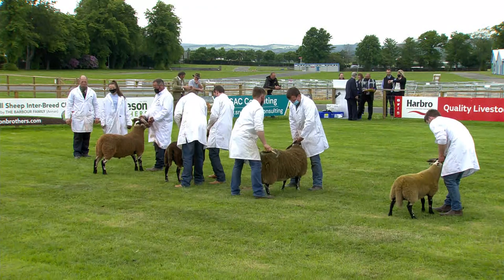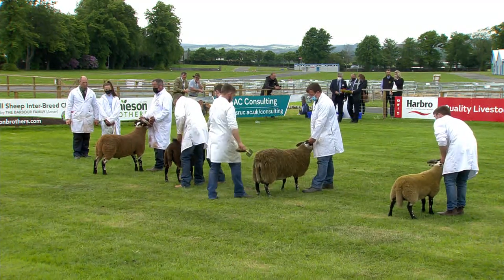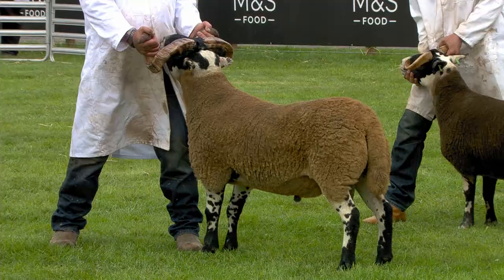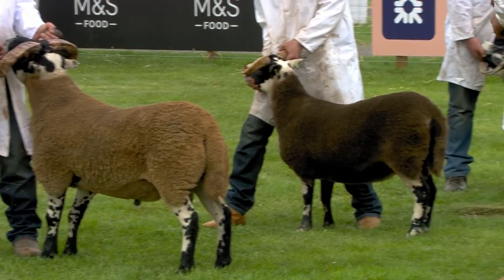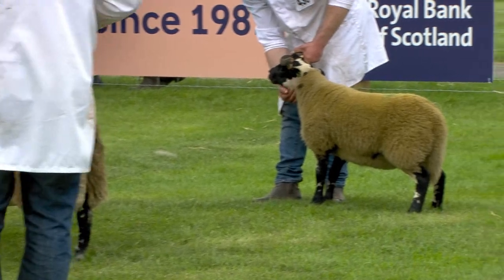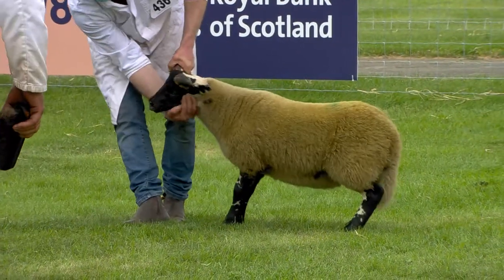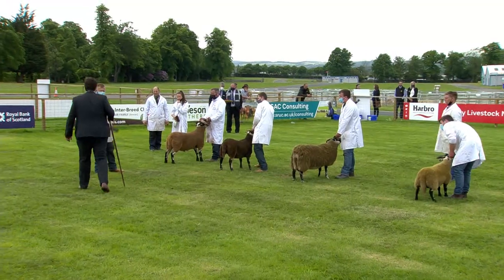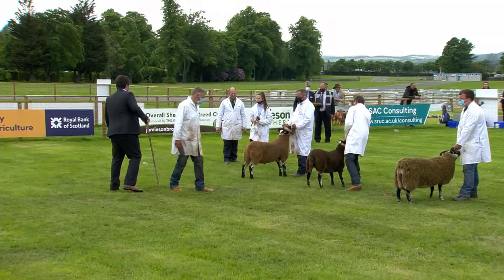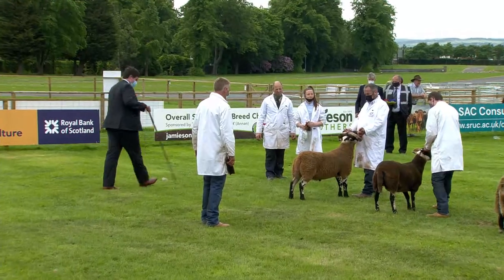So yeah, folks, if you've just joined us, you're now looking at the overall championship for the Scottish Blackface breed here at the live showcase. Male champion and the female champion going head to head for the top honours. So James's choice is between the Gimmer and the Shearling. The reserves are on the right hand side, the Rough Ewe and the Top Lamb. So it's now decision time for James.